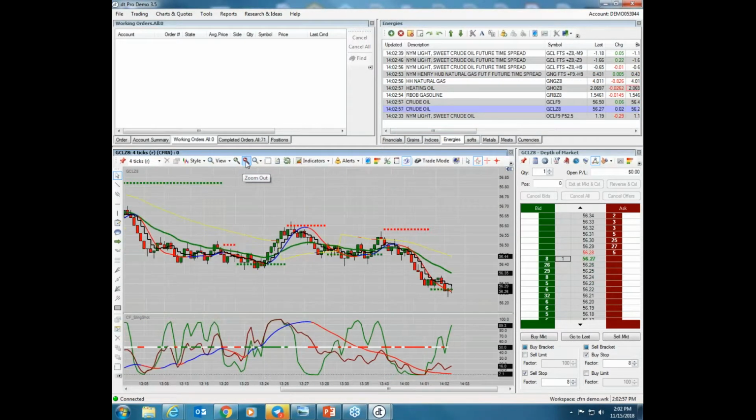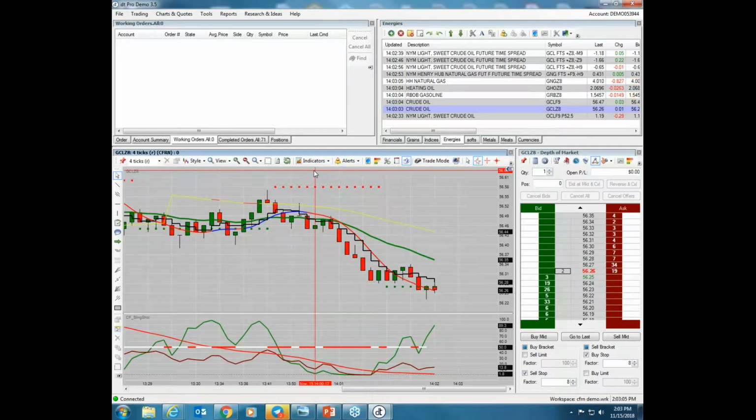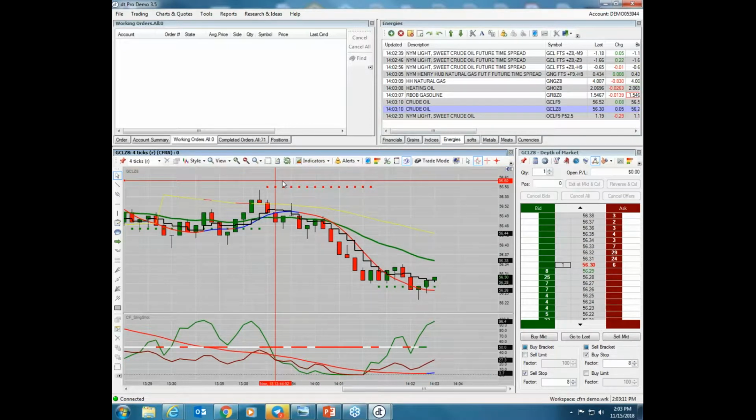Crude, notice how I zoomed out. We started breaking that support. Now it's game on to the downside with crude. Okay, so now we can look for shorting opportunities in crude. Okay. Hold on, waiting for crude.